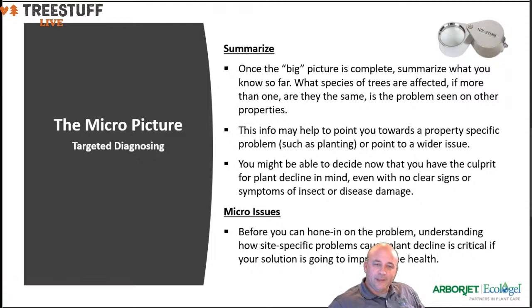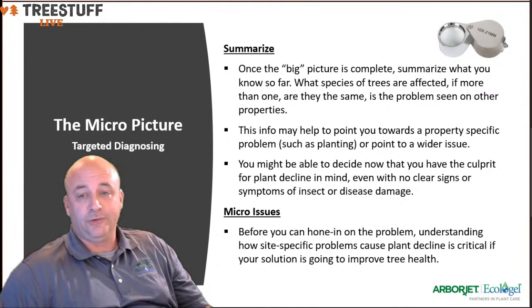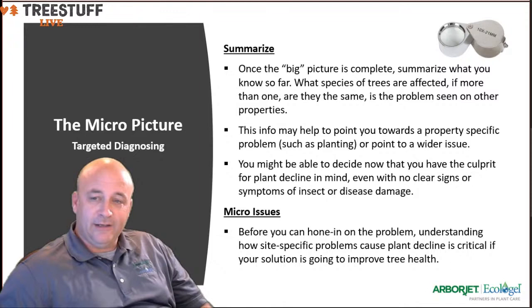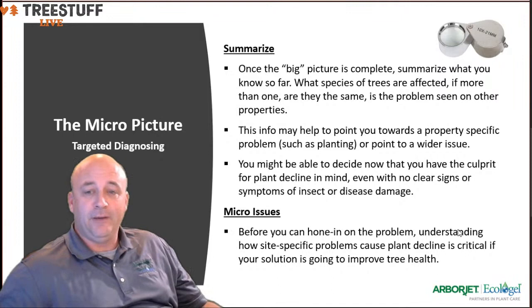So summarizing, the big picture is complete. That's what we wanted to know, how we go out and look at this landscape. And now we're going to dive into it a little bit more to look at specific problems, like was it planted wrong? Was it planted too deep? Was it buried in the mulch too much? So we have to look for all these different ideas to try to determine, and every plant is different. Maybe a plant was just planted in the wrong place. Maybe it needed a ton of water and they planted it in the desert. All these things, simple stuff, but we have to be able to understand and hone in on these problems.